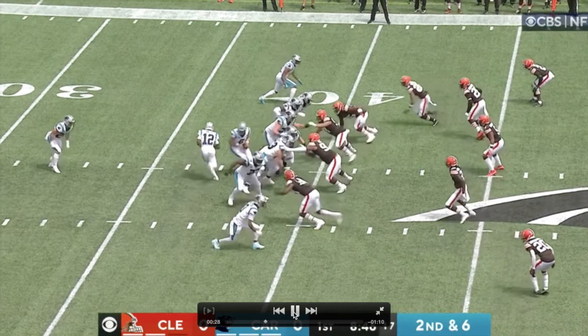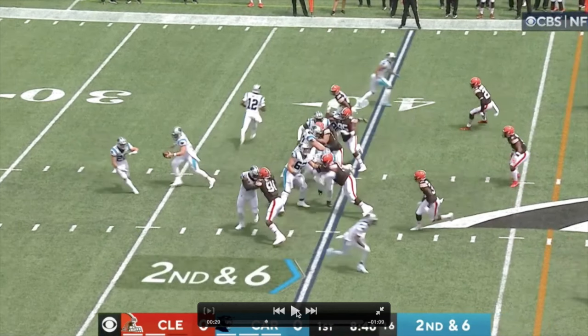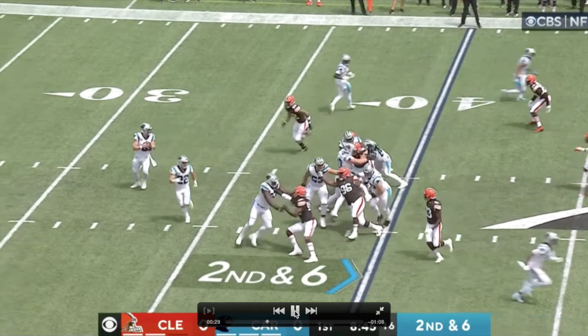over there anyway. So we'll see. We fake the handoff. He's coming over. He's going to start to come over. Yeah, they're all right there. There's nobody blocking him. This is not really open.